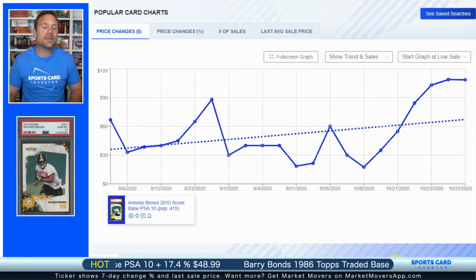His cards immediately rose. We've seen it in basketball, whether it was Antonio Brown going to the Lakers or Kawhi Leonard going to the Clippers last offseason. News of those announcements gave both of those guys an immediate boost in their card prices. And so here we are again. Antonio Brown is announced as part of the Tampa Bay Buccaneers, and you can see the immediate positive impact that this has had on his card prices over the last few days.